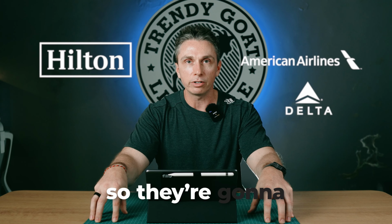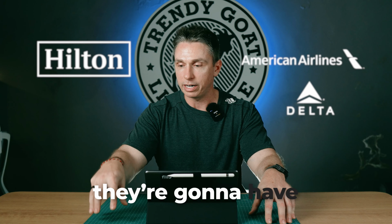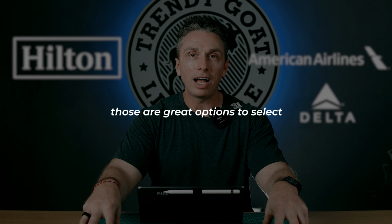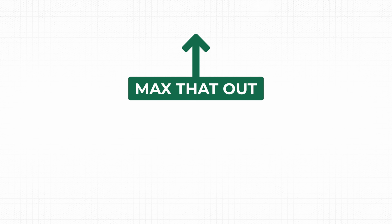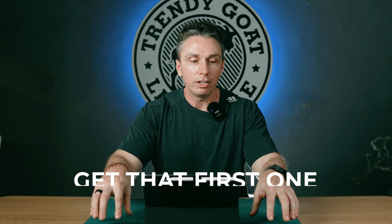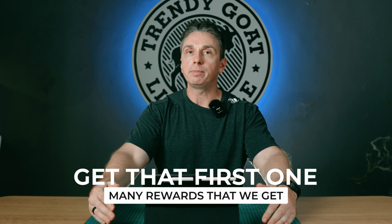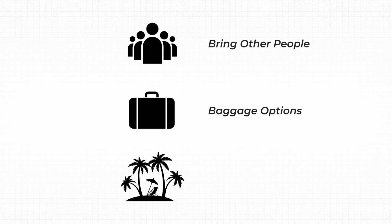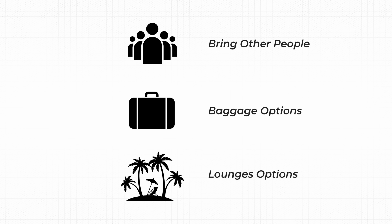those are killer brands, so they're going to have properties all over the world, and airlines all over the world at every major hub. Those are great options to select, and then just max that out. After that, if you wanted to look at getting into other ecosystems and building out other statuses, you could. But I would argue that getting that first one maxed out is worth it, because there are so many rewards we get. We can bring other people, the baggage options, the lounges, and everything involved in that.